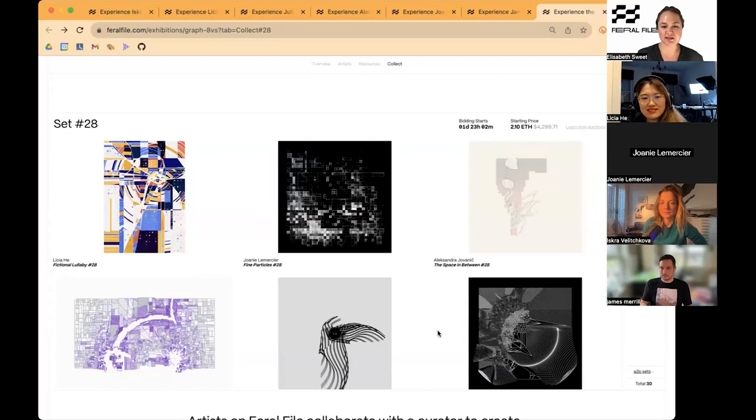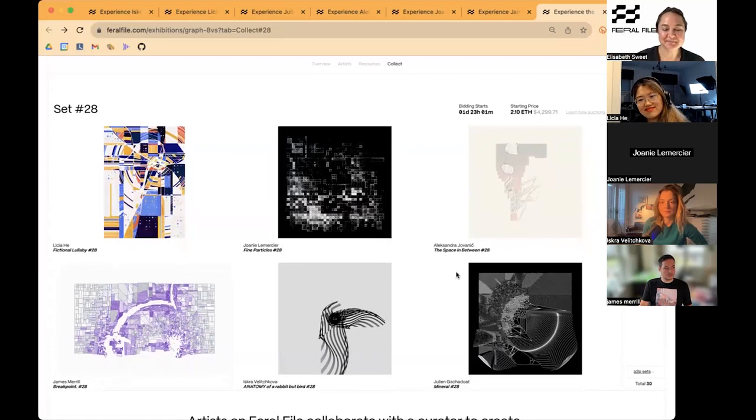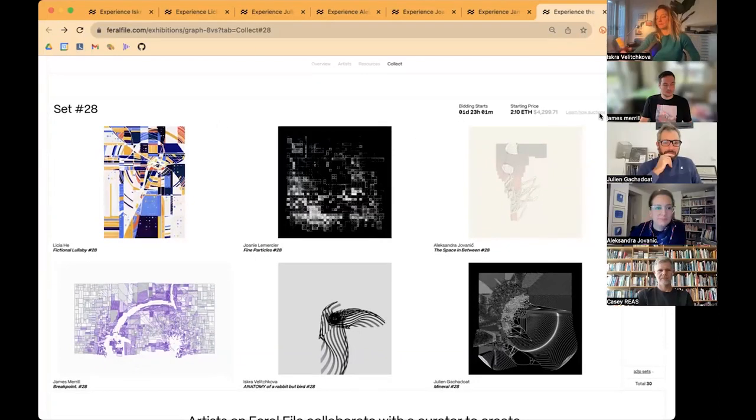You can see here that Iskra, your piece really does go in the same black and white aesthetic as Joni and Julian's. And then Aleksandra, yours is on the side here, emerging from this black and white corner. These works are beautiful individually and together as well. But does anyone else want to add their favorite sets, or what they look for when they're browsing?